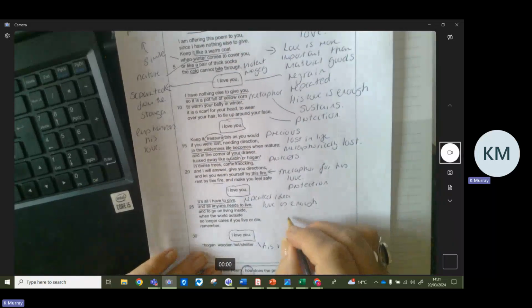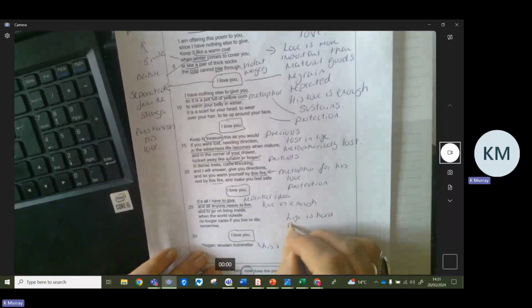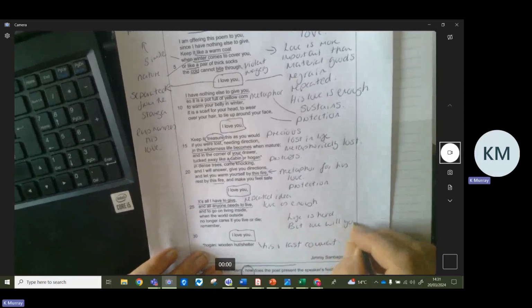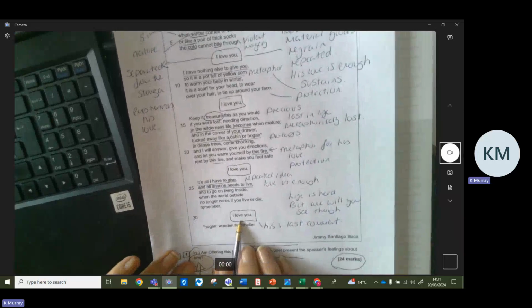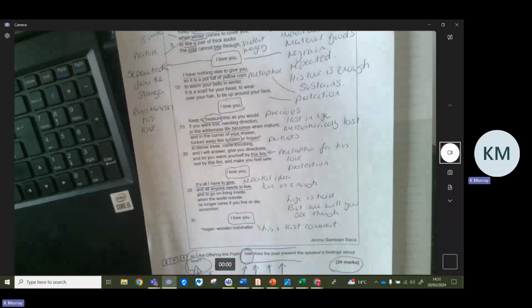I think the idea there is that life is hard, but love will see you through. That's the message of the poem there, isn't it? Love will see you through. And then, like I said, we have this last idea, I love you. This is his very last comment, and it's important that it's the very last thing that's said, because that's the message that he wants the reader to take away with them. Okay. Now, so we've done a bit of annotation there.